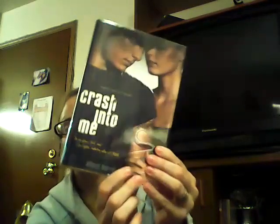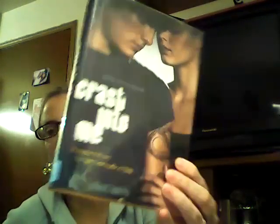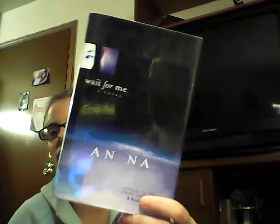Next, Crash Into Me by Albert Boris. And this one, I think, yep, it's yellow. It's a yellow book. Next is Wait For Me by Anna. And I think this one, ooh, this one's like a light blue. It's really pretty.